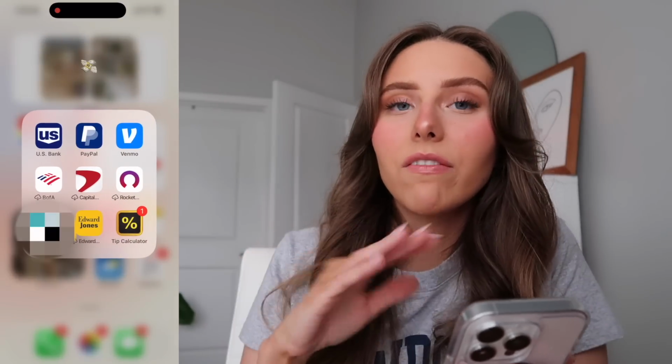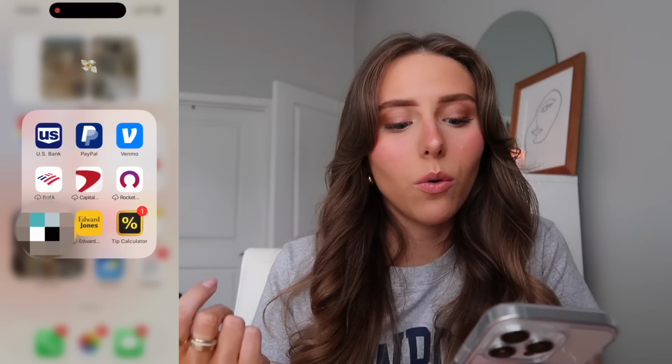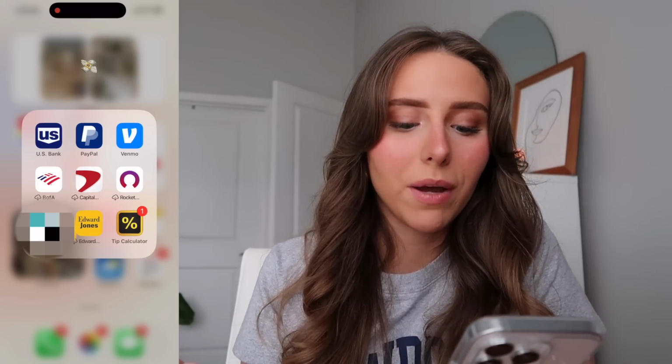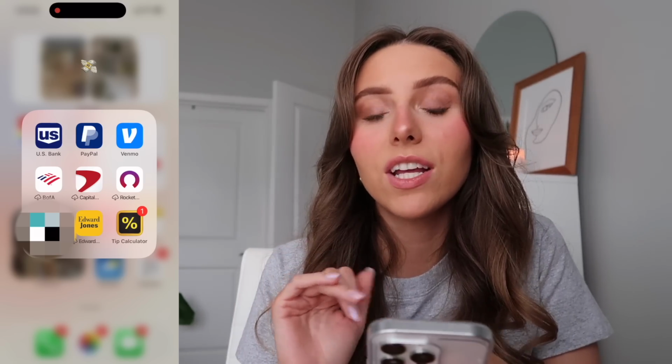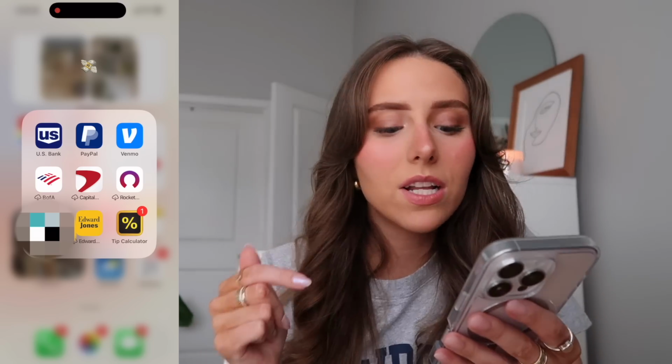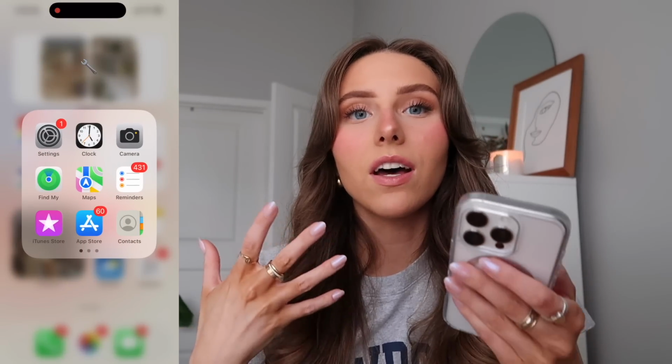And then I have all my finance, money type apps: US Bank, PayPal, Venmo, Bank of America, Capital One, Rocket Money. Rocket Money is so good. Literally love Rocket Money if you're looking for a good way to budget. It's seriously so good. This is just to pay my rent, Edward Jones for my retirement, and then a tip calculator.